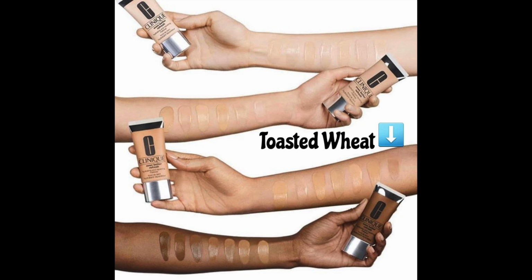So there's only 7 shades past Toasted Wheat. So just know that the majority of these shades are for light medium skin tones. And you only have 7 shades out of 27 shades that are past a medium with a golden undertone. That definitely tells me that this caters to a light to medium skin tone.